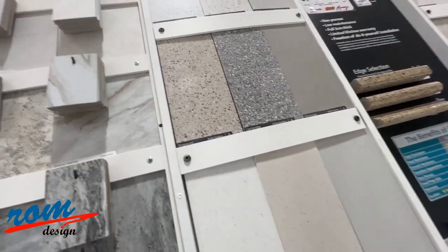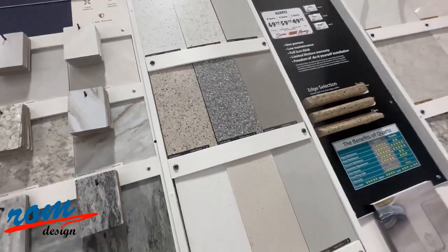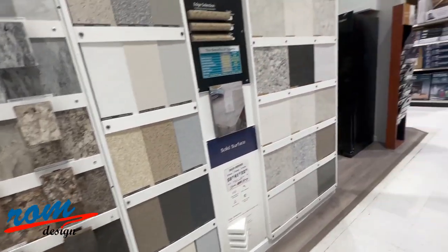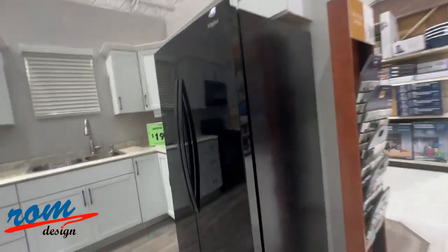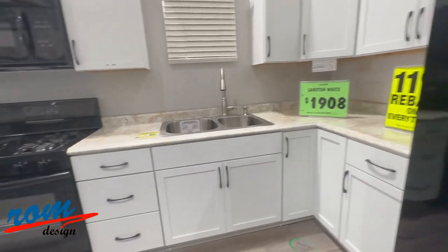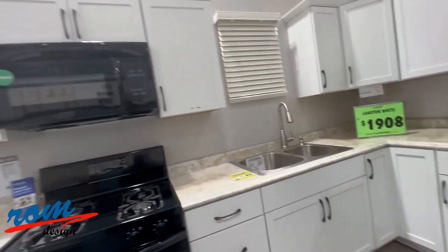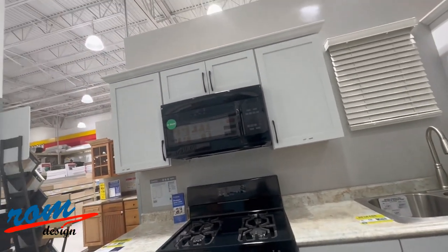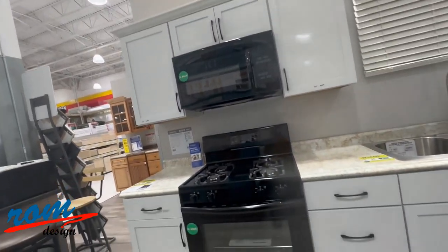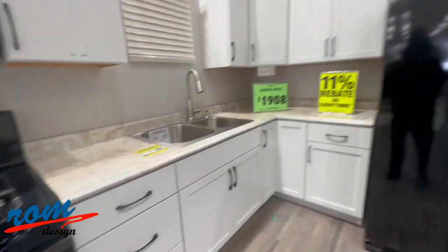So we were fortunate. These are their own solid surfaces also. That looks like one of the ones that we got for our thing. And just looking at more setups, this setup right here, they said it's 1900, give or take, I believe that was just the surface, and they get a discount and stuff.